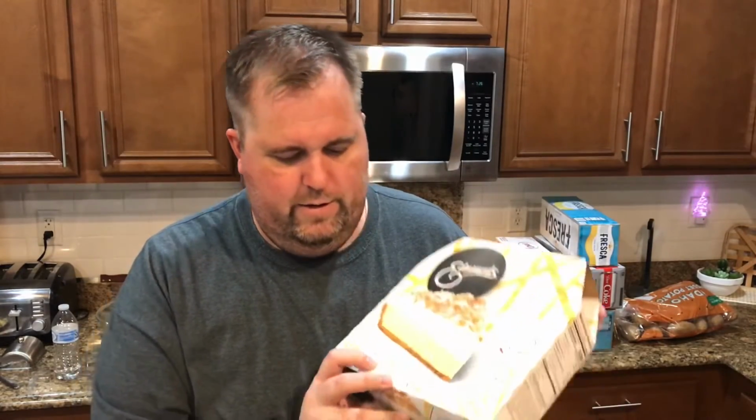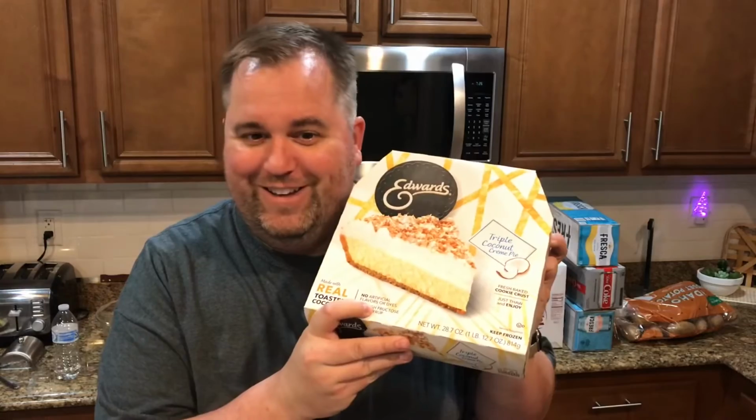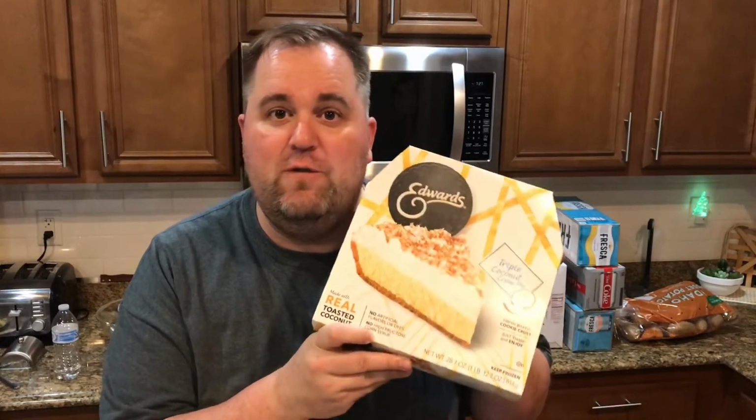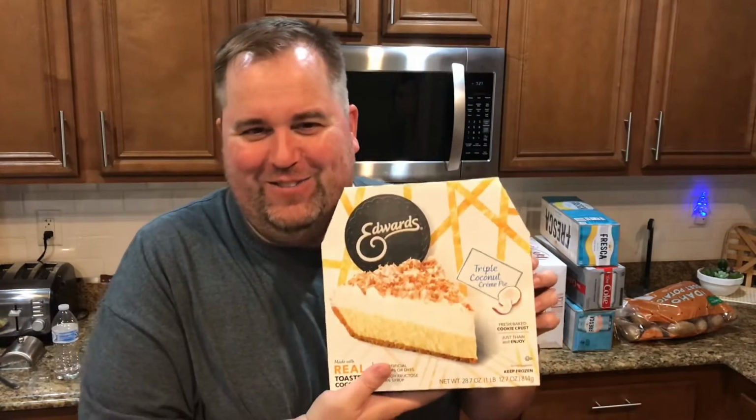They're like $6. They're not too pricey. And there's no artificial flavors. And no high fructose corn syrup, which means good for you. And it doesn't say gluten-free though, but we know how to fix that. Yeah, I just want to eat the crust. I'll scoop everything off the top.